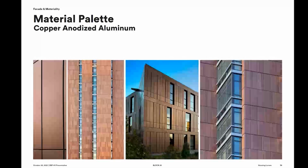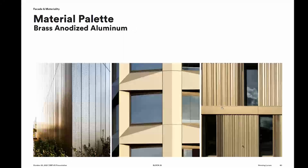And then starting at the upper podium and going up through the tower, we're imagining copper anodized aluminum. With the way the anodizing process happens, you inherently get variation in the color of this copper, which I think even adds to the effect that we're looking for, where we break down the scale and get variation across the facade, which we think will be pretty interesting. And then just a reference of the brass anodized aluminum that we're looking at as that feature material at the top.